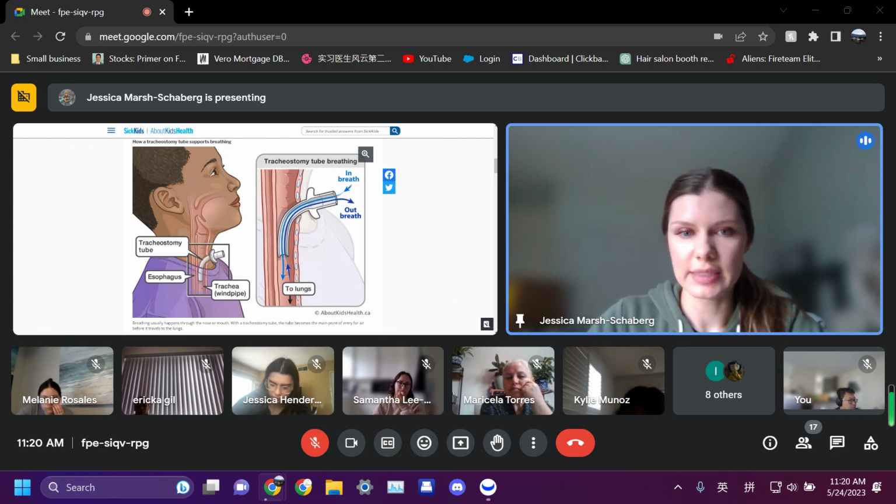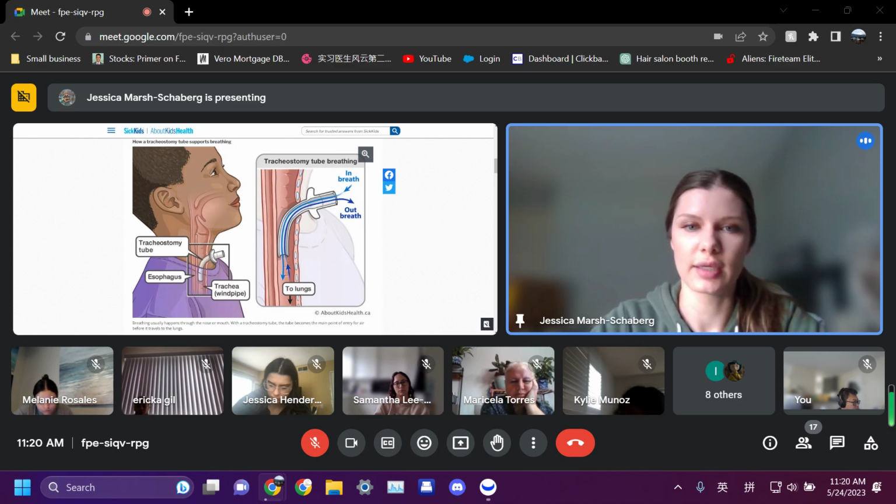So if your resident has one of these devices, it's important to know that it is there. Also important, again, to observe and report on anything that you notice with this resident's trach.